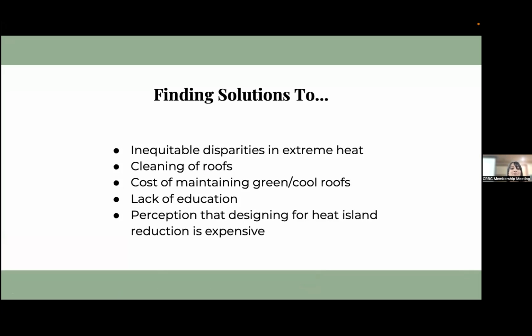So what's next? Right now at LEED, we're discussing how to find solutions to the following, and I'd love to hear feedback from any of you on these issues. One of them being the inequitable disparities in extreme heat. As we talked about, there are a multitude of disparities, and when you see the extreme heat in these neighborhoods, and you also see the increased cost of cooling, it's a bunch of impacts on these neighborhoods.